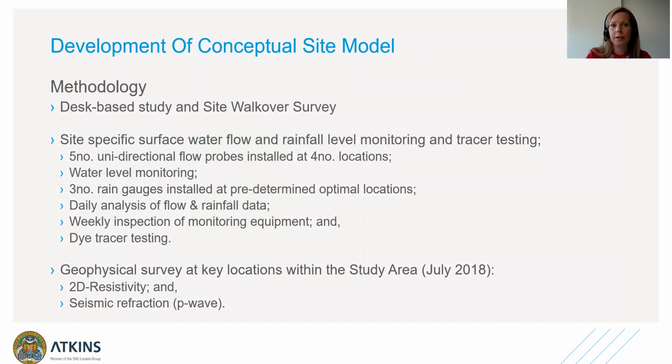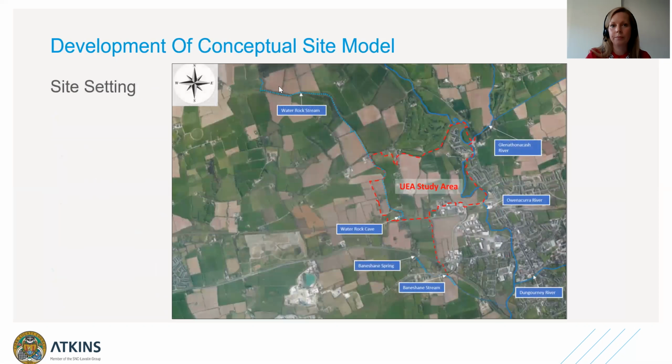So in order to do this, we needed to develop our conceptual site model. We followed three broad tasks. The first was a desk-based study and site walkover. The second focused on water level monitoring, rainfall level monitoring, flow monitoring and tracer testing. And the third relied on geophysical survey methods at key accessible locations within the study area, to see if we could get a better understanding of any subsurface features within the vicinity.